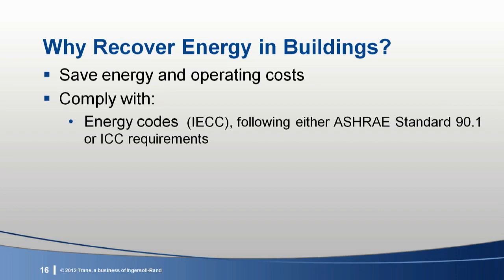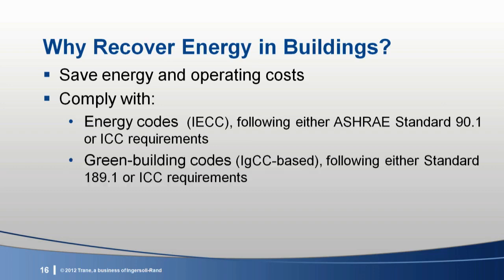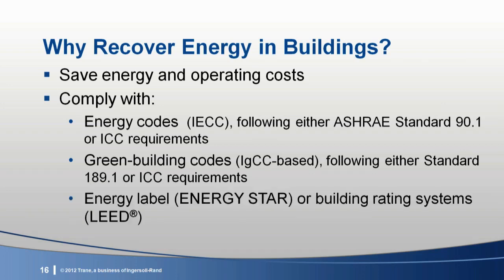In addition to reducing building energy use, energy recovery may be required to comply with codes, labeling programs, or rating systems. Project teams must comply with local energy codes, which means the International Energy Conservation Code in most locations. And more project teams must comply with green building codes, which means the International Green Construction Code in a growing number of locations. Project teams may also want to comply with energy labeling programs or building rating systems like LEED. These programs and systems also include energy recovery requirements, but we're not covering them today.